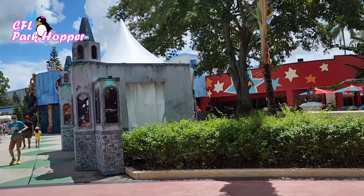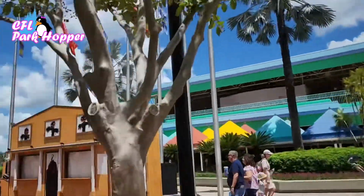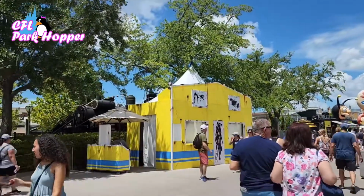So if you would rather take advantage of that extra $35 to get into the park and know that you're gonna see some stuff, you might wanna do Stay and Scream. And your last option to make sure that you see all the houses is to get a multi-night ticket.